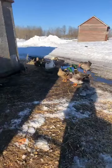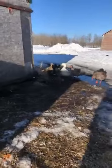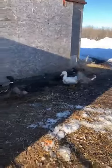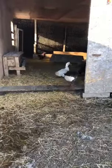I have two breeds of ducks, so you can see the one breed looks a little bit like mallards. They are a domestic breed. They're called Rouen. And then that one white one is a Pekin.